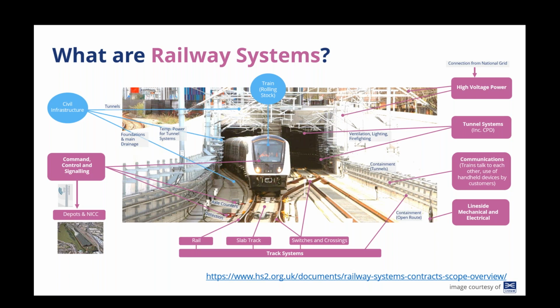So in terms of railway systems within HS2, the purple boxes on the screen here explain what we define as our railway systems. Starting in the top right, obviously we are an electrified railway, so we have a connection into the national grid that forms our high voltage power supply, which powers the overhead line equipment. We then have a contract dedicated to tunnel systems, or the systems within the tunnel in terms of water supply, local power supply, the cross passage doors and the ventilation for emergency situations and maintenance tasks within the tunnel.